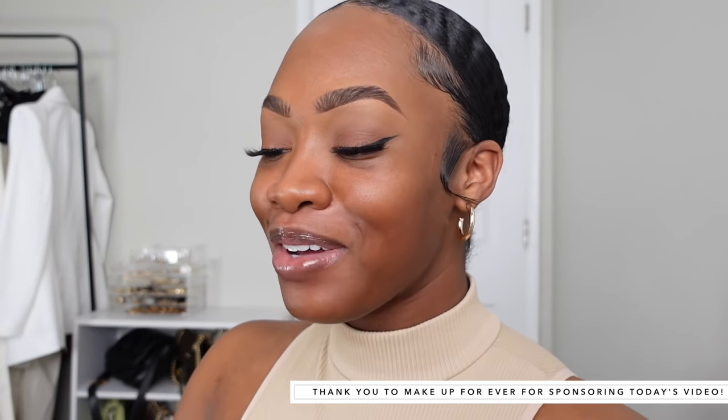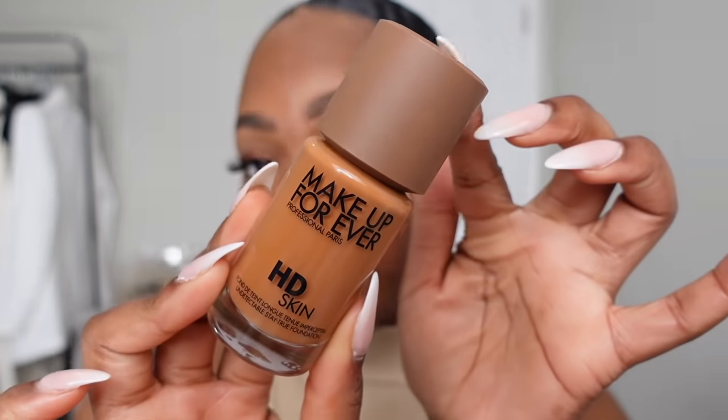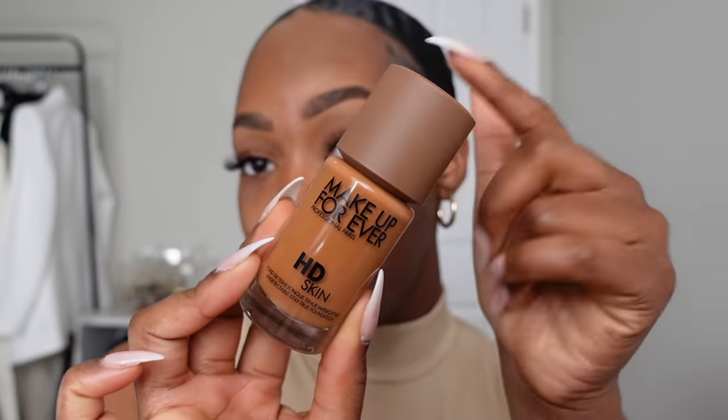I'm gonna be showing you guys the new Makeup Forever HD Skin foundation. I'm gonna show you guys a close up of the packaging. Very sleek and cute. Love the brown top. Something that looks really cute sitting on your vanity. You know what I'm saying? It's all about the aesthetics.